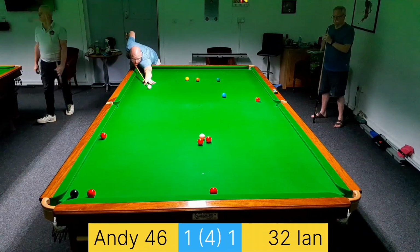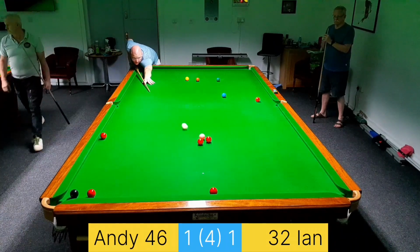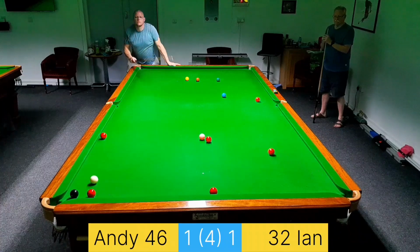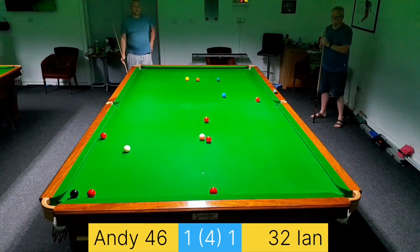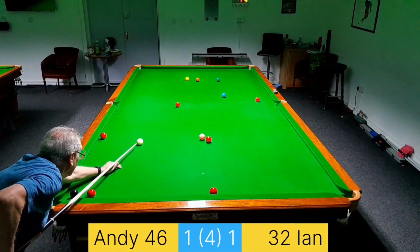So I'm going to try the red that's below and to the left of the pink, see if I can snick this one in the corner. If I can see enough of the red. I've either hit that one badly or I couldn't see enough of it.